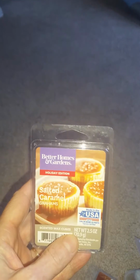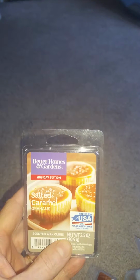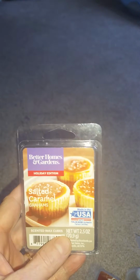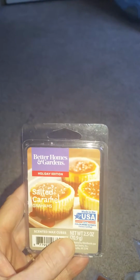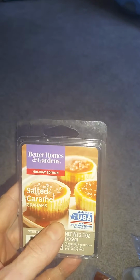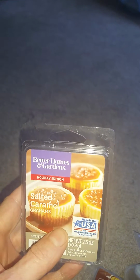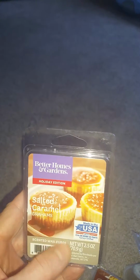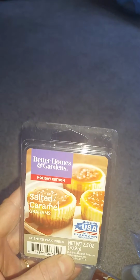And another Better Homes and Gardens was the Salted Caramel Grahams. And I really love this smell. For a bakery smell, you can really get the salted caramel graham crackers. It's a really nice combination. The problem with this one is that it takes a while to warm up and actually start smelling it. Then all of a sudden it's really in your face for about an hour or two, and then it just dies off completely. But it is good while it lasts because it's a really nice scent for me.